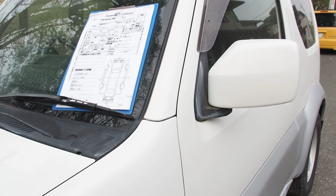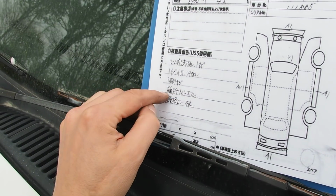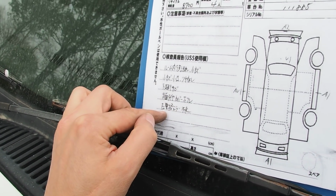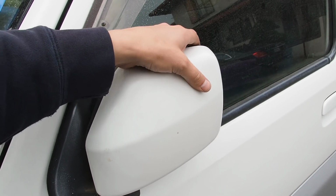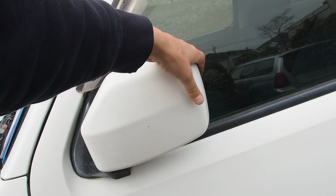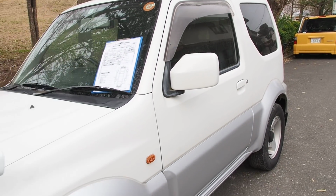And not like the Canadian spec versions of these, they're not leaf spring suspension, it's coil spring suspension. Rear mount tire cover has a seam that's pulled out. I'll show you that in a second. And the left side electric folding door mirror doesn't work. So this one, there's a button to fold these, and then this one doesn't work.